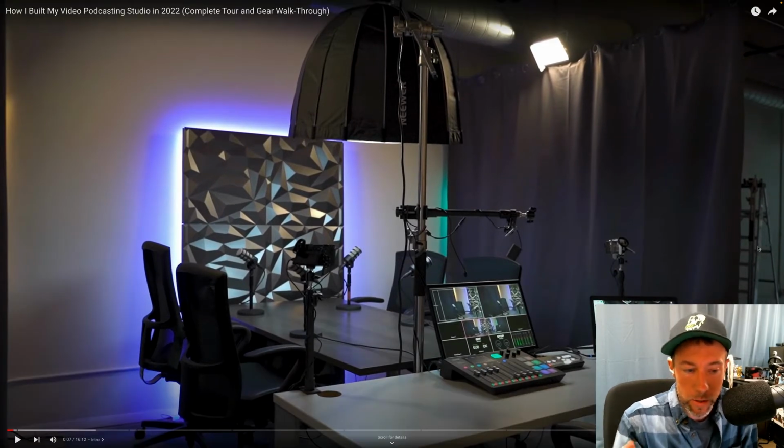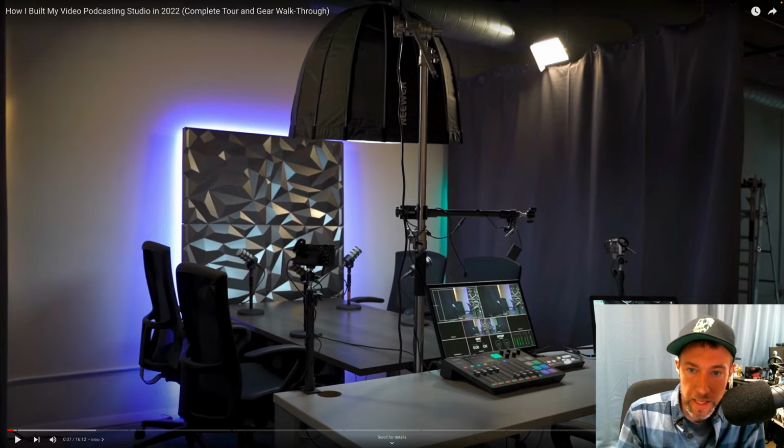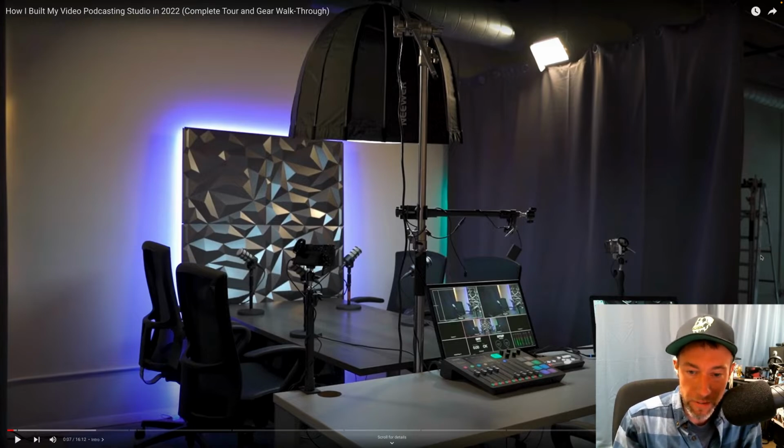Cool. So he's just going to do a quick walkthrough here, but right off the bat, I see 4 Rode pod mics on some just tabletop stands. Looks like a nice setup. You can see over in the corner here, it's a pretty big studio space, and we just have some kind of basic curtains here. Nice lighting though, so pretty cool. I'm guessing there might be a few issues with some echoes and audio just looking at this right off the bat, but let's keep going and we'll dive into it.